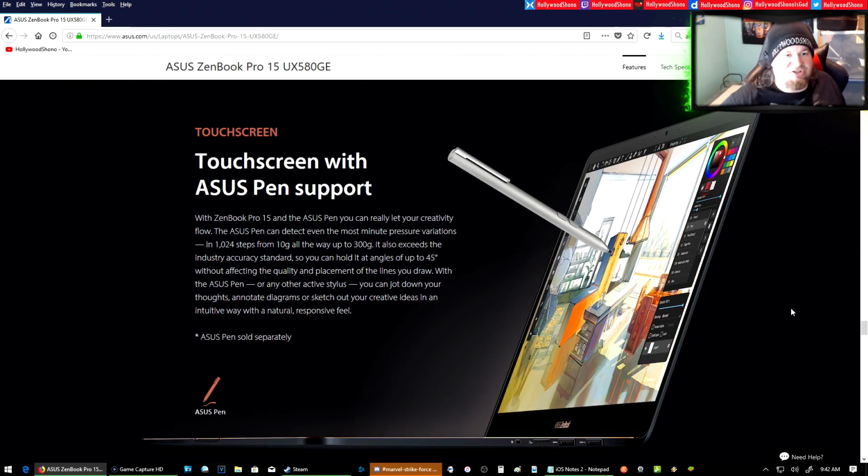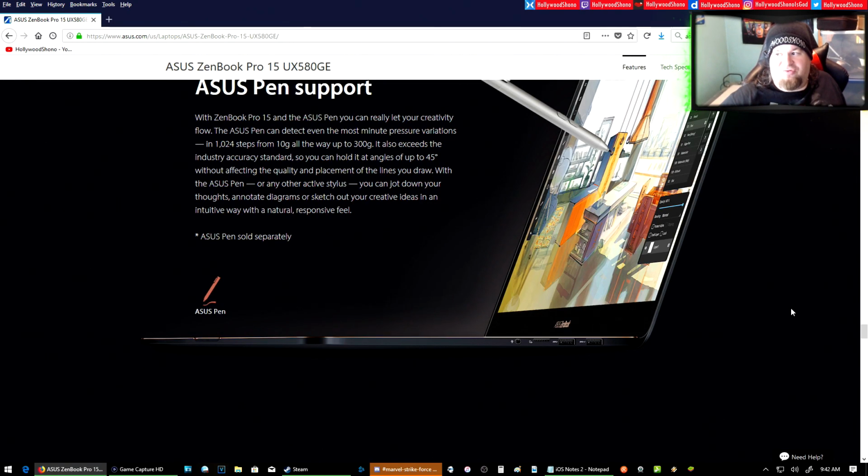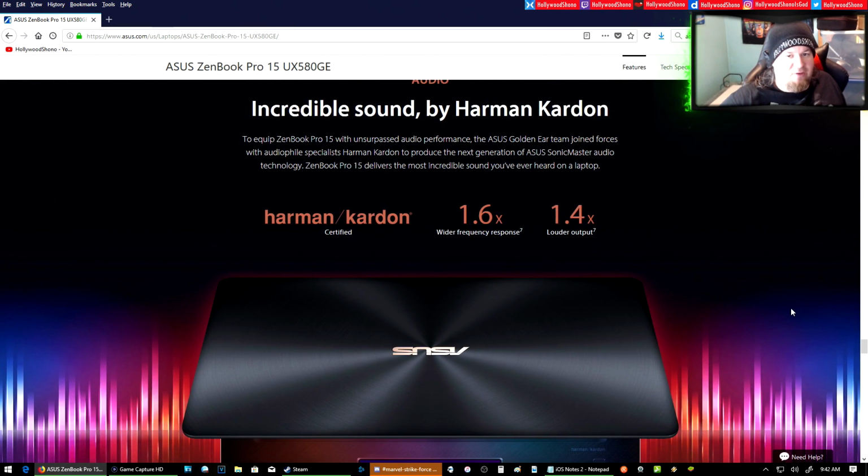And yes, there is a touchscreen on this. If you're an artist, you're in luck because you can actually use this. Now also for the ports, there's supposed to be 2 Thunderbolt 3s and 2 USB 3.0 connectors, which is amazing. So, incredible sound by Harman Kardon.